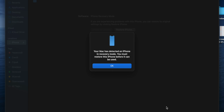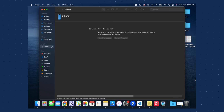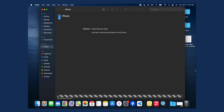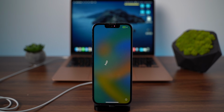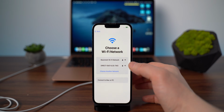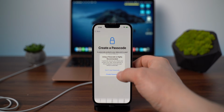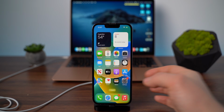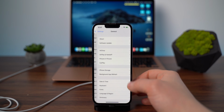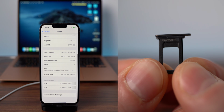Once the iPhone was recognized by my Mac, I proceeded downloading newest firmware. When download was done, it was time to restore it. After successful restore, I proceeded setting up the iPhone. Activation was passed without any issues, and full setup was completed. Now I can check the actual IMEI number of the iPhone, if it matches the IMEI number on the SIM tray. It matched! Nice!